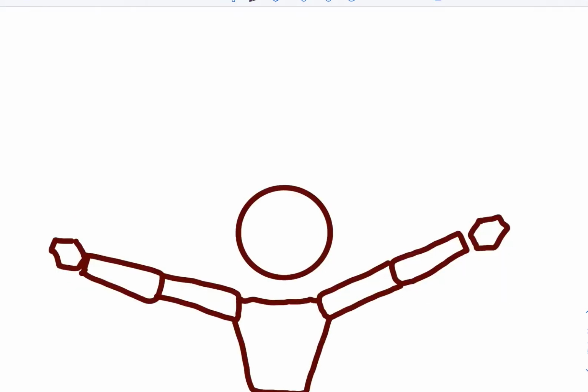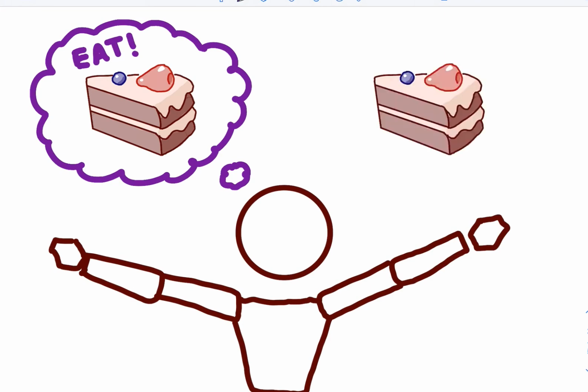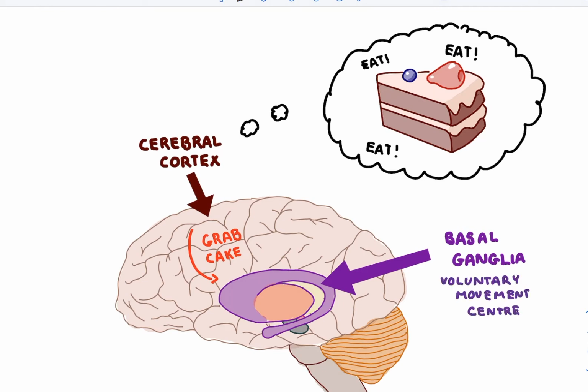In order to understand Parkinson's disease, we need to understand how our normal movement is performed. Let's take a simple action, such as grabbing a slice of cake, and also consider the ability not to grab the slice of cake, maybe because you're on a diet. When there is a desire to carry out voluntary movements, let's say when you want to eat the last slice of cake, the thought of grabbing it begins in the cerebral cortex. This tells the basal ganglia, which is the voluntary movement control center, to grab the cake.